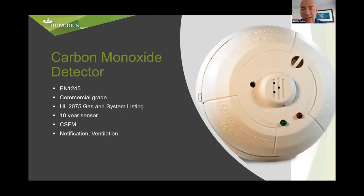We have a CO. This is a commercial grade for hospitality, not for garages, but for, think about daycare or hospitality. It is a System Sensor CO with our transmitter built in, 10-year sensor, also CSFM. UL 2075 means it's a system listing, which means it is approved for use, for example, on an alarm panel. So when high levels of carbon monoxide are detected, this can trigger the system to alert people to get out, as well as initiating the movement of air to rectify the CO situation.